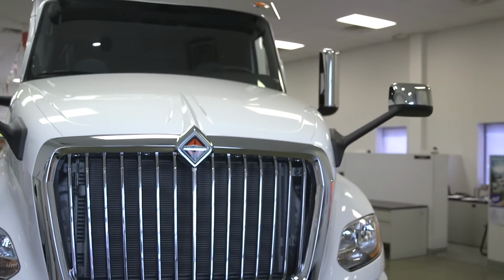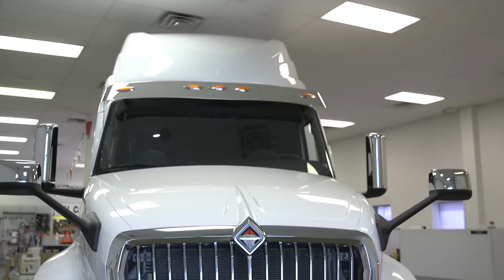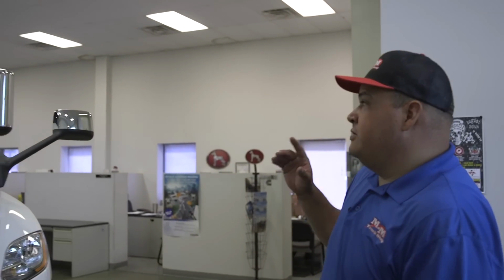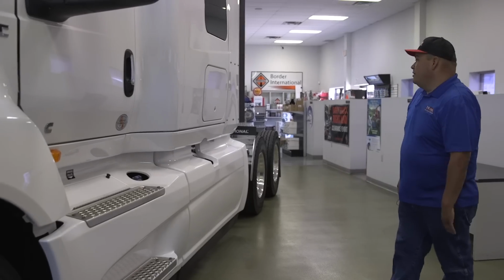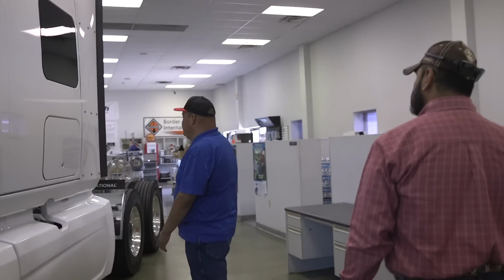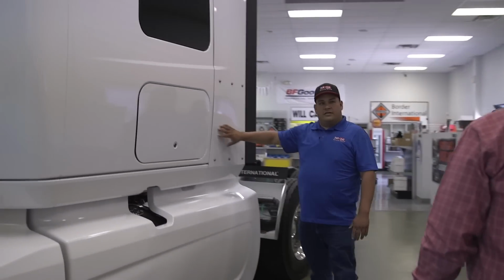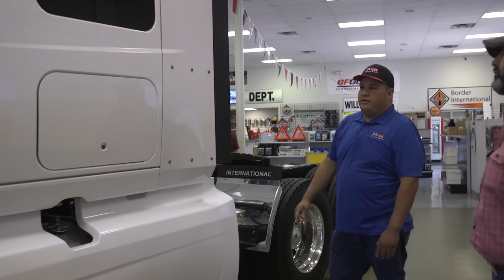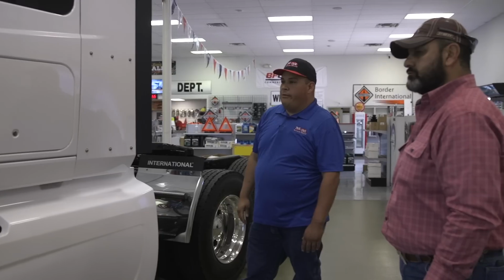This is what they call the Skyrise sleeper. Yes, sir. This is gonna be the sleeper that most over-the-road companies are gonna be using. There's also a high-rise sleeper for flatbed applications, and I believe there's a day cab and a flat roof. Yeah, the flat roof. These side extenders, I think they were also extended 4 inches. 4 inches more. Again, to provide better fuel economy.